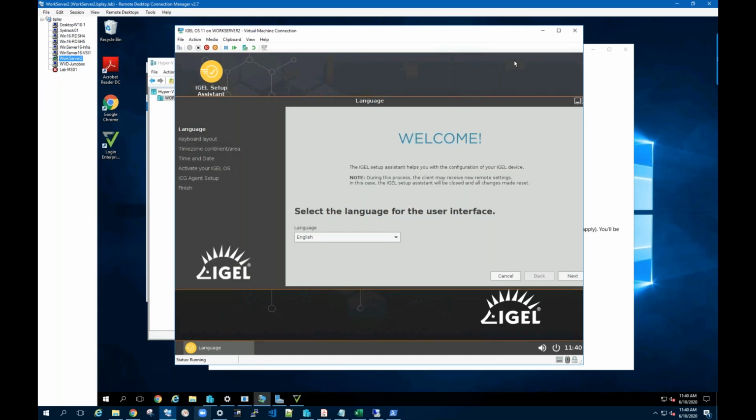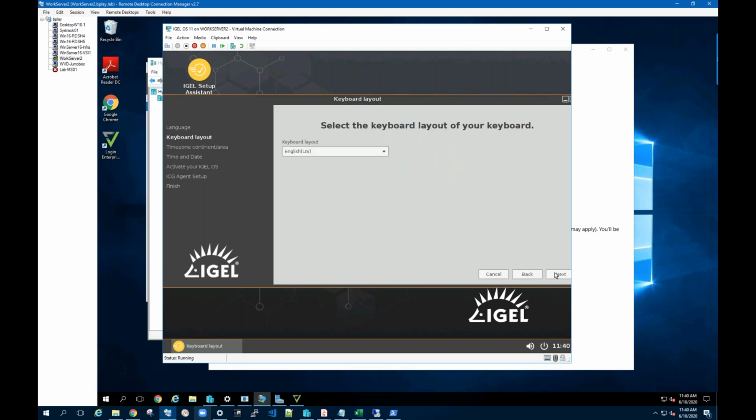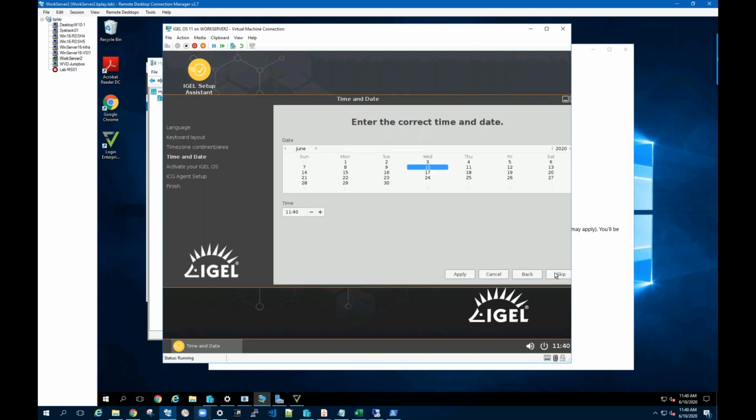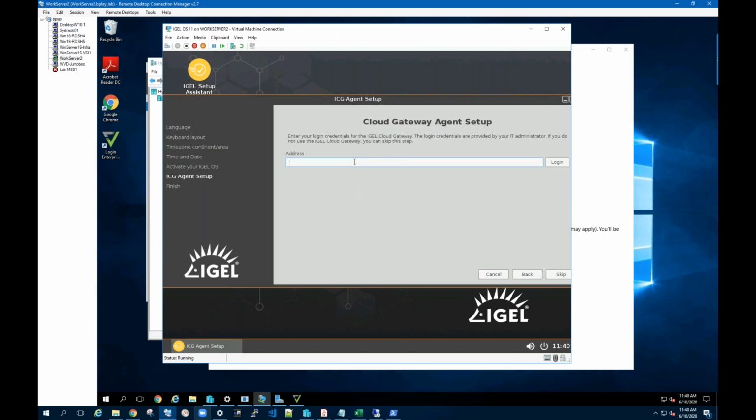All right. So you should be able to see my endpoint device over here. Basically, we can treat this as a brand new IGEL device, and I need to go through just a quick registration. So I'm just going to click next, all this good stuff. And now all I need to do is connect to Jeff's IGEL Cloud Gateway. That one is called azure-icg.igelcloud.com. That's as easy as it gets. So we're going to log in and see what other information I need to provide.